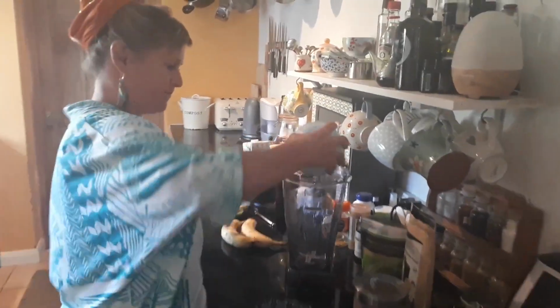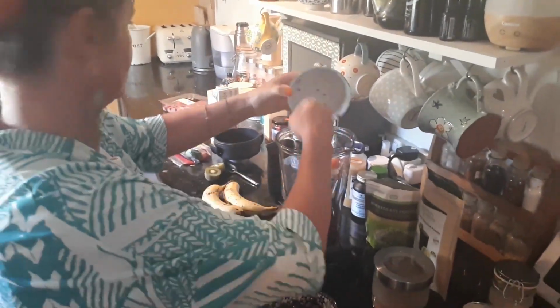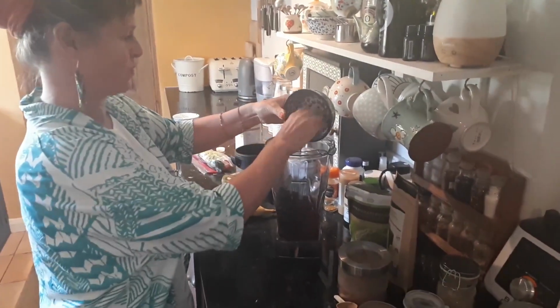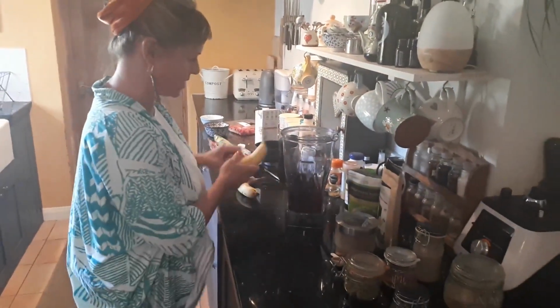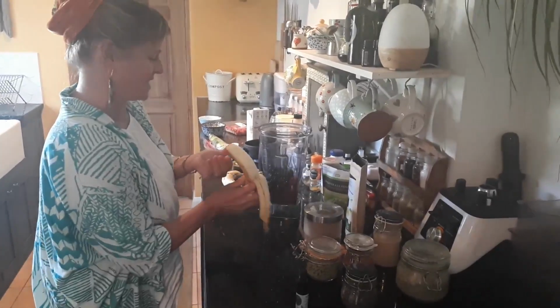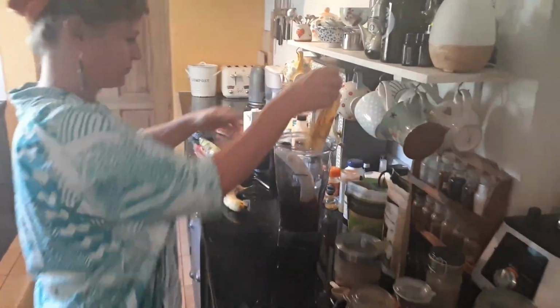So raspberries. I love berries and chocolate. I'm a little bit of a fiend for chocolate. Chocolate's full of antioxidants as well. So I've got blueberries and raspberries. You can use frozen or fresh, it doesn't really matter. I like eating the fresh ones more, so I often save the frozen ones for the smoothies.